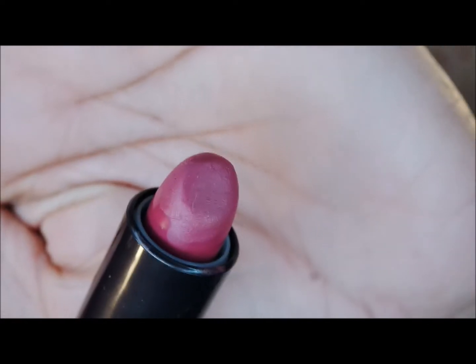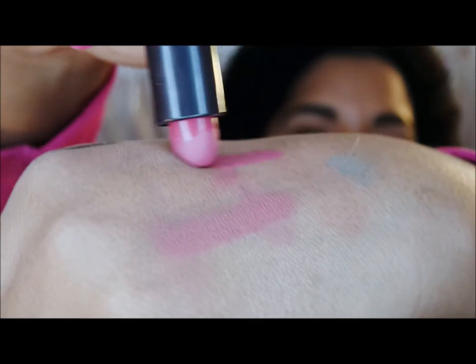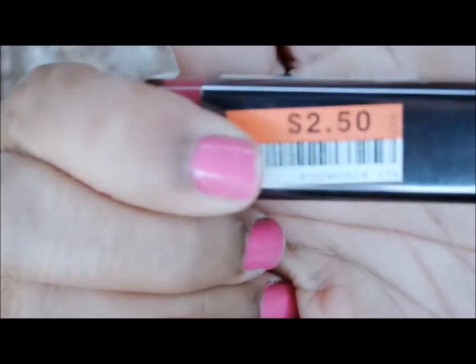This is a CoverGirl lipstick in Ravish. Again, super dry. You can even look at it and see how dry it is. The color is really, really beautiful though, and even though it applies really nice, it does dry out your lips. I didn't waste a bunch of money. It was only $2.50. So I'm getting rid of it.